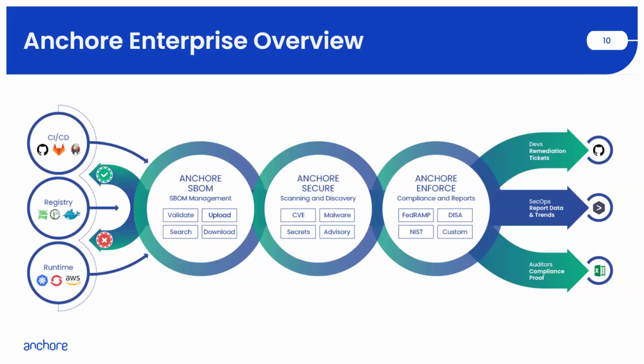So that is the Anchore SBOM part, right? That is the part that allows you to validate SBOMs as they're imported into the system, being able to download them, being able to view their contents and their security information. Once we have the SBOM, whether we constructed it or imported it, Anchore Secure is responsible for providing security information based on the packages inside the SBOM. So this includes a list of vulnerabilities from multiple data sources. It includes malware detection, includes secrets that may have been left exposed in the configuration files, and various advisories, GitHub advisories, Red Hat, and so forth. So SBOM produces the content, Anchore Secure reports on the vulnerabilities.